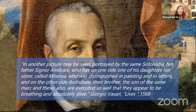And he says, in another picture may be seen, portrayed by the same Sophonisba, because he talks about her on multiple occasions, her father, Signor Amilcare, who has on one side one of his daughters, her sister called Minerva, who was distinguished in painting and in letters, and on the other side, Asdrubale, their brother, the son of the same man.